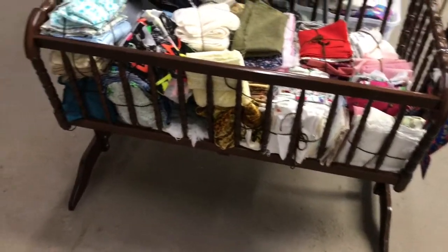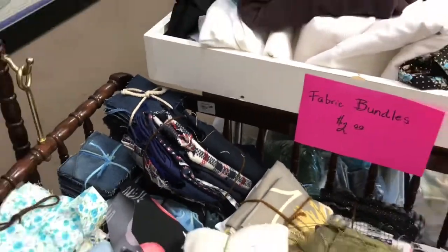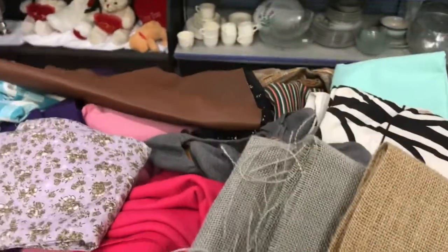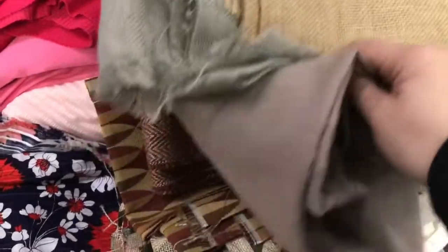And then this crib, I don't know why this has not sold. If I was having another baby, I would buy it in a heartbeat, but it's been here for so long. And then I went through the material just to find anything I could use for pillows. That leather I was tempted to buy, but it was fake. So I passed. It wasn't in the greatest condition anyway.